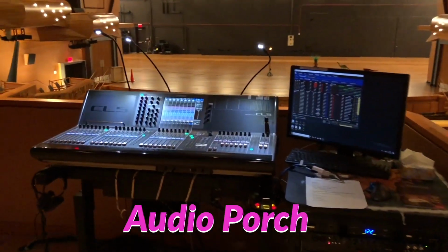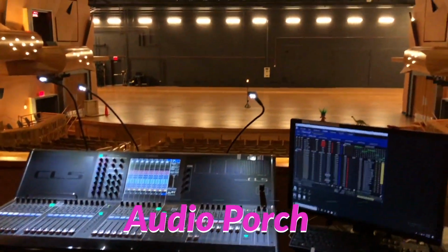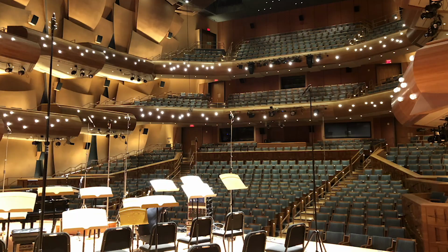This is the audio porch where all the magic happens. We use a Yamaha CL5 as our main mixing console. It controls equalization and levels of various microphones that get set up for shows.